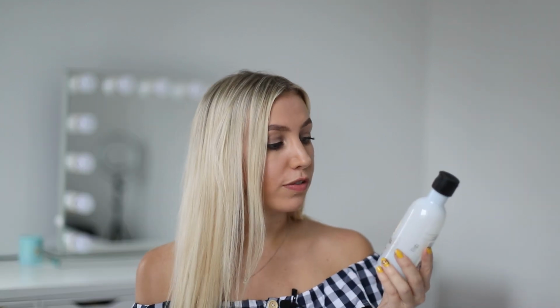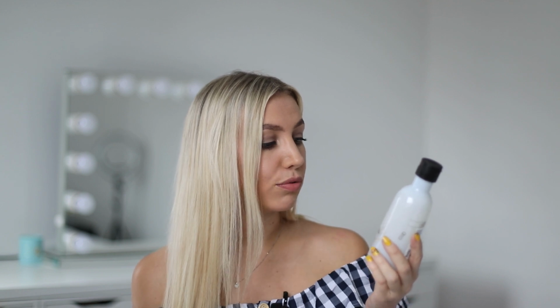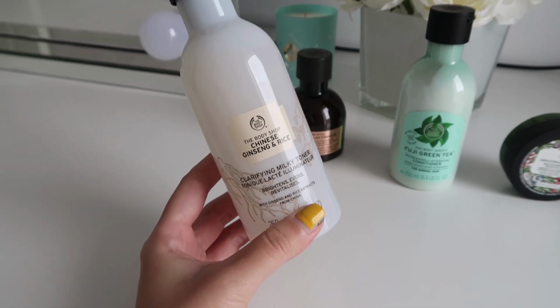So we also got some new launches from the Body Shop. We've got the Chinese ginseng and rice clarifying milky toner, which looks very, very good. I adore the Body Shop products, not only because they smell amazing and their packaging is always beautiful, but I also think that they're just amazing products in their own right, and there's so many options for you. So whatever your skin type, you are guaranteed to find something to work for you. I just feel like they have a lot of really amazing hero products, but that's not what I'm trying to talk about. I'm talking about their new products.